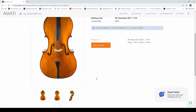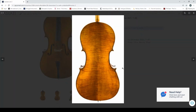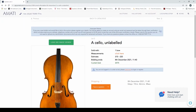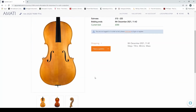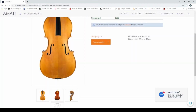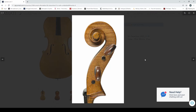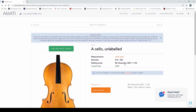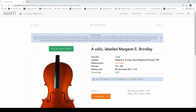Another cello unlabeled here. This looks a bit more standard kind of trade cello. 475 is on that, comes with a bow. Another unlabeled cello. Looks like the varnish has been removed in the front. A bit of crackle varnish there. 350's current bid. Don't forget Amati has the 360 viewer here. We won't get into that at the moment, but maybe a bit later.